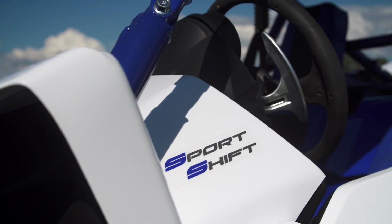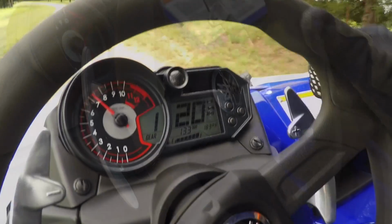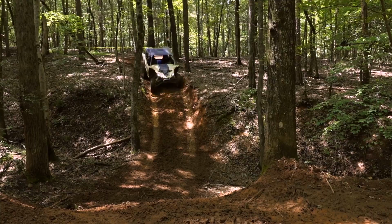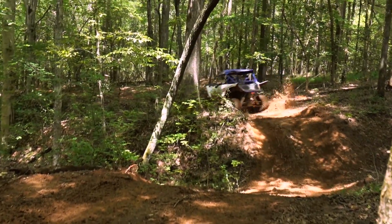SS stands for Sport Shift, replacing the manual clutch and center-mounted shift lever with a set of steering column-mounted paddle shifters and a slick computer-controlled auto clutch. Were these few changes enough to turn this top-end focused West Coast screamer into a capable East Coast trail machine? We're about to find out.